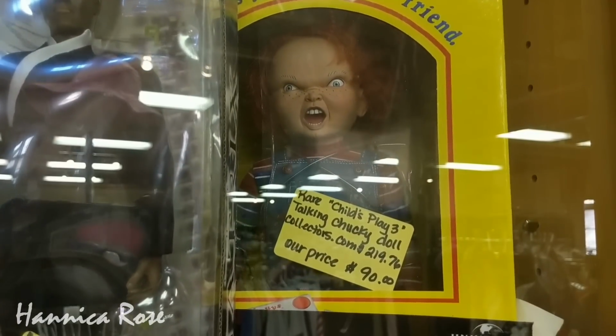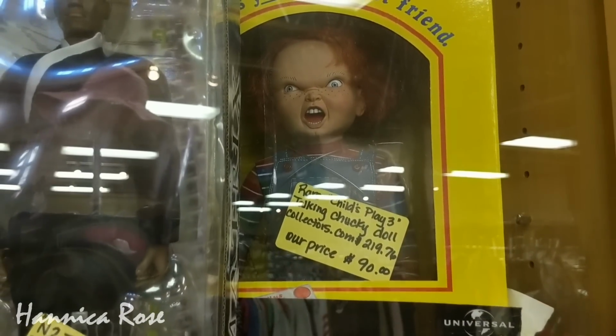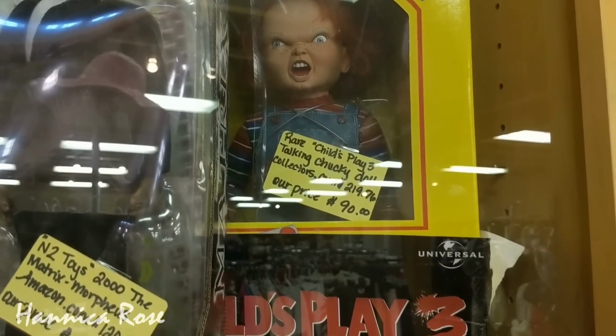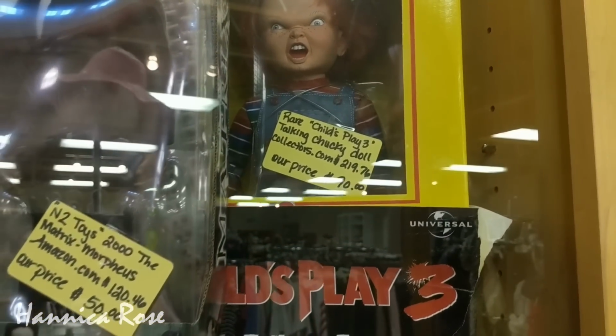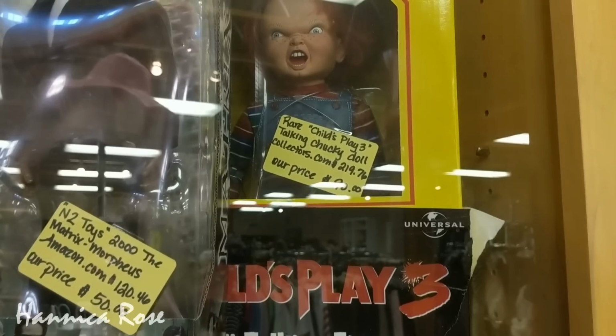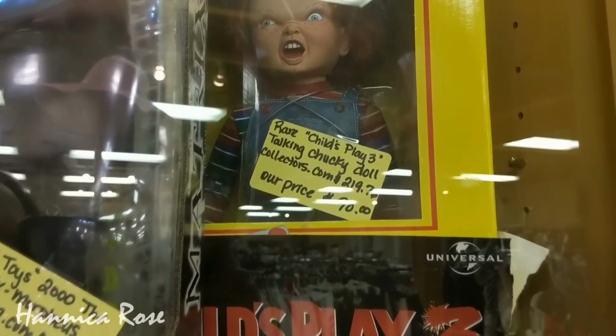And last but not least, I did have to show you the Chucky doll that I found in one of the glass cases. It looks like it's some sort of collector's edition talking Chucky doll. I don't know about you, but that can just stay right there in that case.